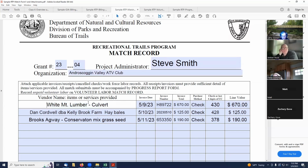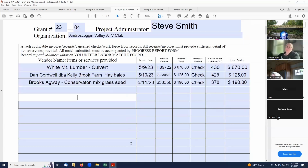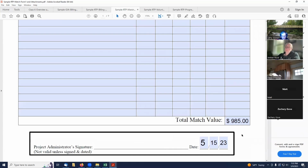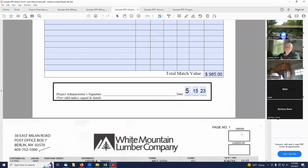It's the vendor name and what they sold to us, the invoice date, the invoice number, the invoice total amount, was paid by check, and the check number. And so we're doing this for White Mountain Lumber. We're doing this for the hay bales. We're doing this for the grass seed. And then at the bottom here, it totals it up $985. Project administrator needs to sign it, send it in. And now that $985 will become part of our match for our grant.